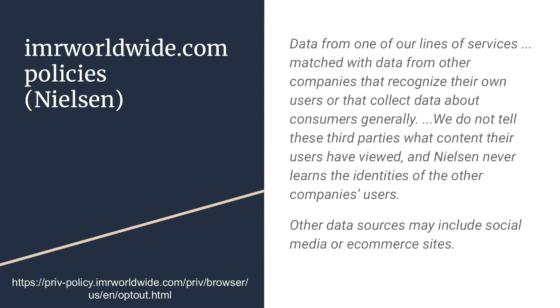They're actually Nielsen, who you may have heard of. So they're more in the market research side than the advertising side. In essence, they say, we collect data, we also get data from lots of other places about you, and we combine it all. Other data sources may include social media or e-commerce sites.